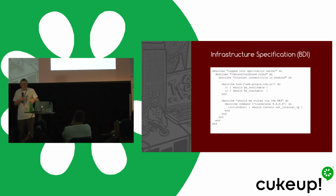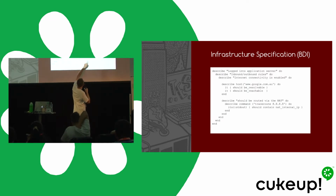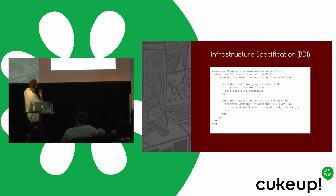Cool. So it's a slightly different take on something like Gherkin, which is the given when then scenarios. This is doing a specification. So my specification is, if I'm logged into the application server, then I want to describe what the inbound, outbound rules of the system are. So then, well, a bit more description. I want internet connectivity enabled. And actually, all that stuff, that was all sort of RSpec. The cool, interesting bits for Serverspec is when I talk about host. Host, www.google.com.au, it should be resolvable, it should be reachable. So, open source, Magentis, we've added a couple of bits to Serverspec, or specifically Serverspec AWS, so there's an AWS plugin into it, so you can describe your AWS environment. I can talk about VPCs and stuff like that. It's quite cool.